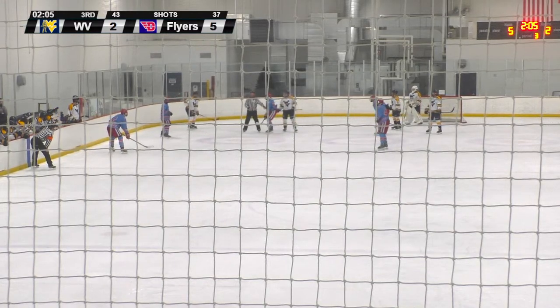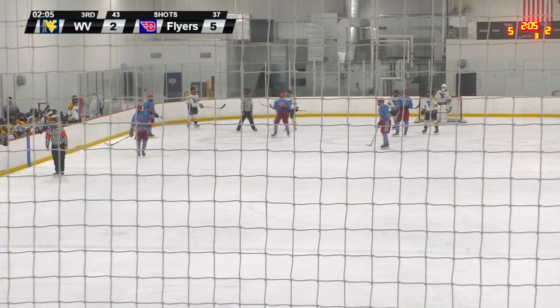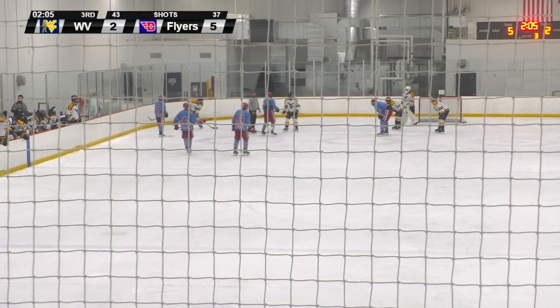2:05 to go. Face off in the West Virginia zone, left wing circle. Looks like Umhafer taking the draw for Dayton. I can't see the number for West Virginia.